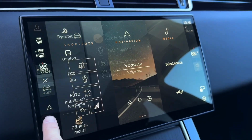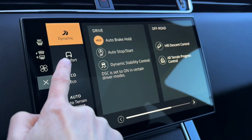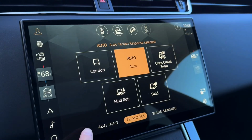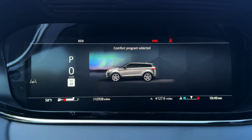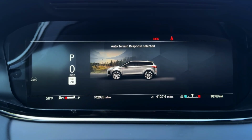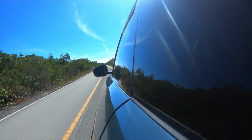The optional dynamic handling package allows you to customize both your driving modes and your terrain modes. And the illustrations in your Pivi Pro infotainment system or through your driver cluster are really, really well done. But for the most part, I just left it in economy this week to enhance my fuel savings. And that said, I was able to average 25 miles per gallon, which is better than what Land Rover advertises. But keep in mind that my vehicle is empty.